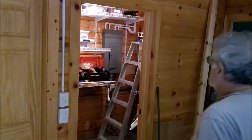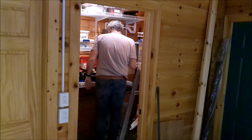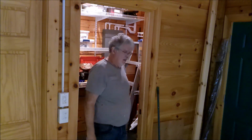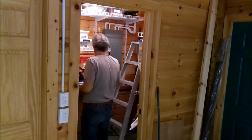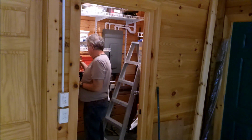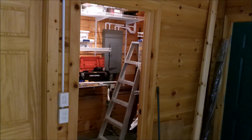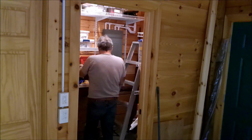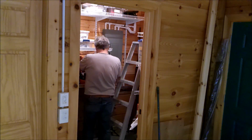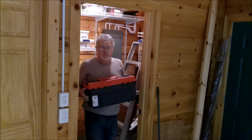And now we have two small empty buckets. We'll put them right up here. They're basically painted anyway. I think it says miscellaneous, but it is heavy.